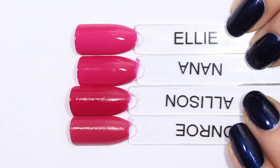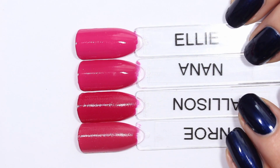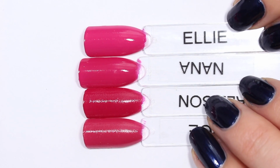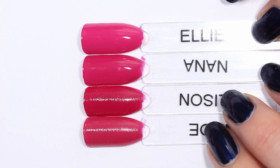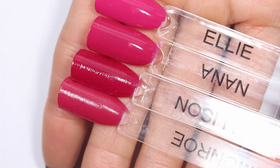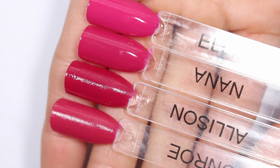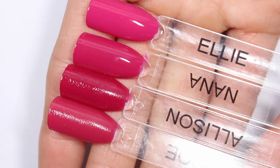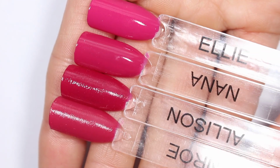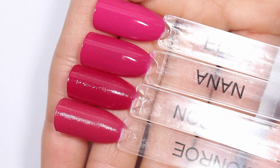All right, so here are these 4 colors. I think they look super close on these swatch sticks, which is partly why I put them in a group together. You can see Allison's a little bit deeper and Ellie's a little bit lighter and brighter, but let's look at them up close. I think you will start to see some differences, and when I live swatch them, there are definitely differences within these 4. Up here, I think you can see Monroe is a little bit softer. I think they describe it as a 4. It's not quite as intense, not quite as opaque as Nana and Ellie and Allison. Allison is definitely a little bit more red here than these other ones, and Ellie is much closer to a bright pink, although I will show you some other bright pinks.